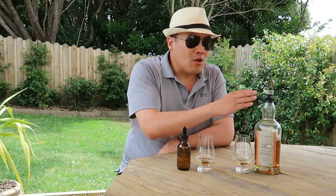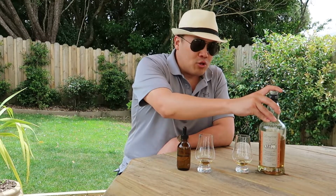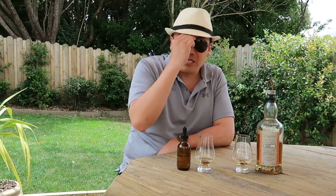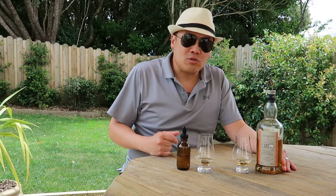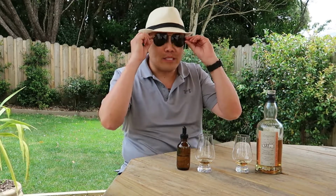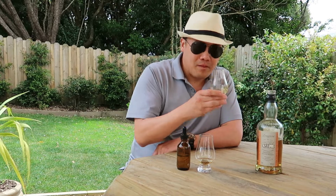A lot of the Longrows now are actually no age statement until you get a limited edition Longrow or the 18. So this is a 10-year-old, which presumably would have been one of the entry levels at that time. It's quite a novelty reviewing this. A friend found it in an old liquor store and decided to buy it. We had it in a tasting once to try side by side with the more modern versions. So let's see how we go. Let's get nosing.